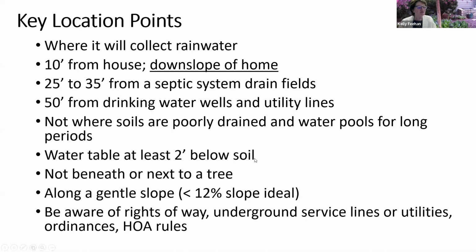Water table at least 2 feet below soil. Not beneath or next to a tree. You're digging out that basin, so you're going to cause a lot of damage to those tree roots. And also if you have a lot of shade, it just limits the selection of plants that you can use in that rain garden. A lot of our native deep-rooted things are full sun plants. The shadier it is, you're also going to reduce that evapotranspiration. Most of the water we want to infiltrate, but evapotranspiration helps with drawing down that water too a little bit.